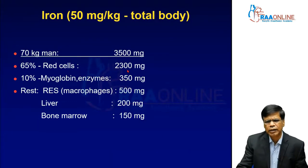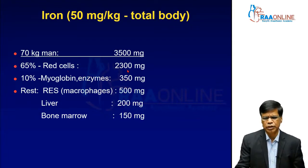So further looking at the iron homeostasis, the body stores are 50 milligram per kg, that equals to 3.5 gram in an adult man, of which 2/3 is in the red cells, 10% is in the form of myoglobin and enzymes, and the rest is in the reticuloendothelial system, liver and bone marrow, mostly in the form of ferritin, which is the first method of storing in a protein molecule. When there is excess iron, more than that can be packed up in the form of ferritin, that spills over into the form of hemosiderin, which is a phosphate and other chelated molecules.